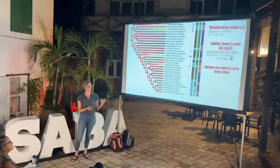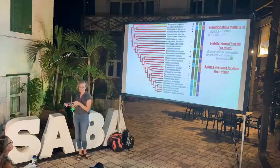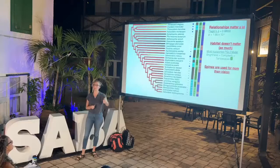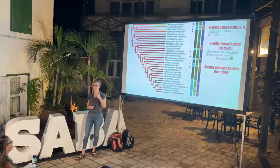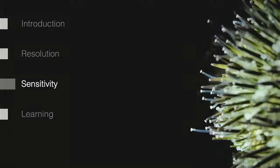But when you think about it, spines are used for a lot more than just this visual process. You know, I talked earlier about how much fish want to eat urchins, so spines are primarily used for defense. They're also used for the animals to move and walk around a little bit. So we think that maybe the spines and the vision here is actually sort of a downstream process from what the primary responsibility of the spines are. So urchins, full of surprises. This was the first one on a really cool journey. And now we're going to move on to talk about the next part of that journey, which is looking at sensitivity across the body.